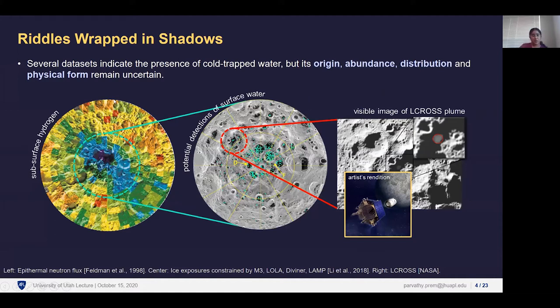But ultimately, where we are after a decade, perhaps two, of orbital exploration is that we have pretty good indicators that water is there. Its origin remains almost entirely unknown. And there are major outstanding questions when it comes to its abundance, how it's distributed, and also its physical form.